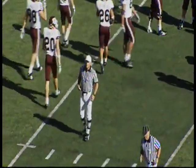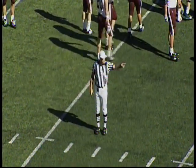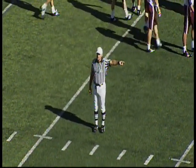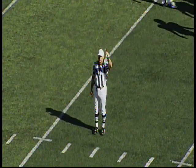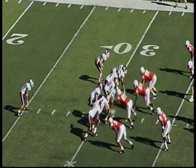Here's Cooper down on the field, our referee. Offsides on the defense, number 93. Okay. There was contact with an offensive lineman. Penalty's 5 yards, and it's still first down. First down and about 13 for A&M. The ball at the 32.